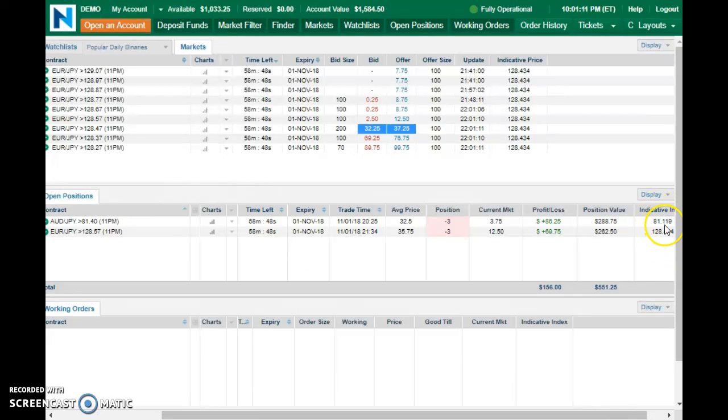And right now it's at 81.11. It fell. Euro JPY followed suit. It got close to 128.57, and when it did, I did a sell order. Right now I'm in profit on both trades so far. So things are going pretty well.